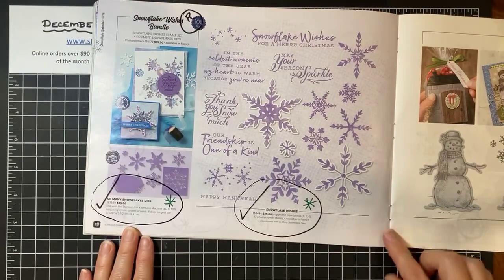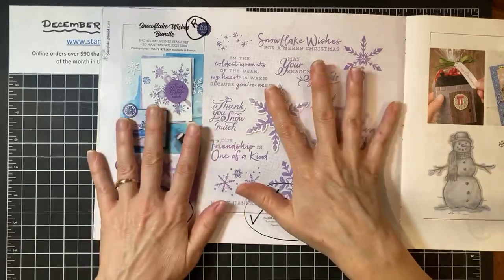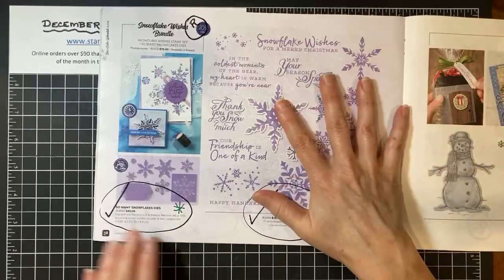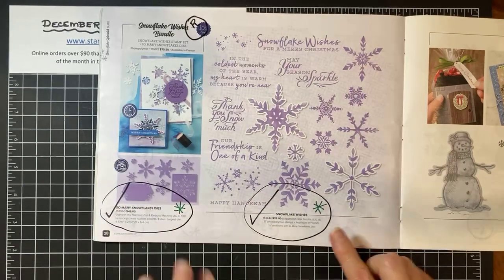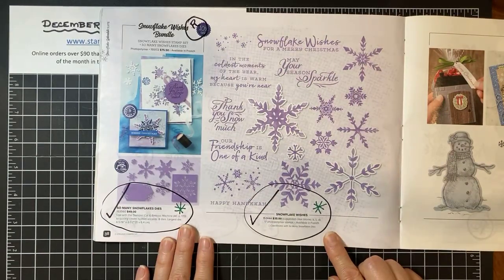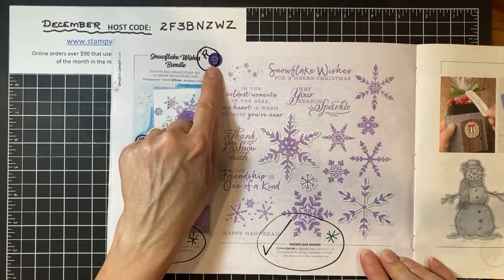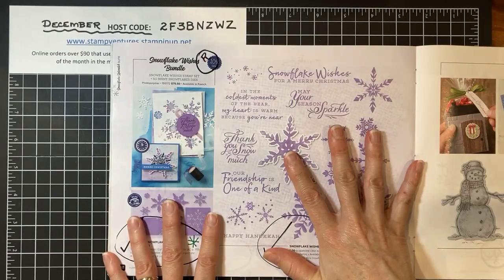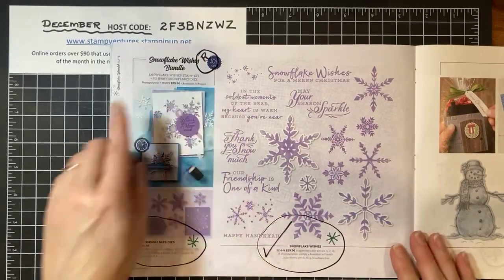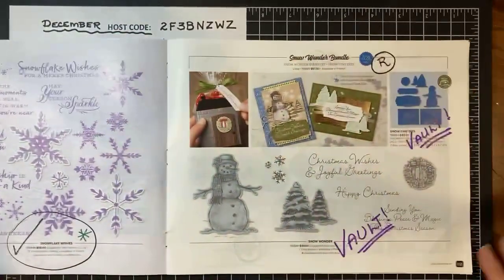Okay, we're getting there. Are we halfway? Just about. Page 38. Both the Snowflake Wishes and So Many Snowflakes dies are going to be available in the annual catalog next year. It will not be available at the bundled price of 10%. So if you're looking at it and you want to save yourself a little bit of money, you can think about getting the bundled price right now.